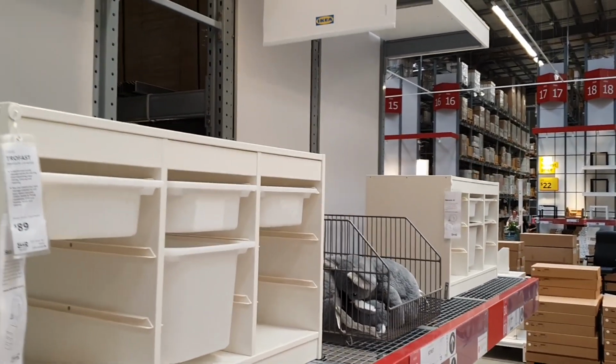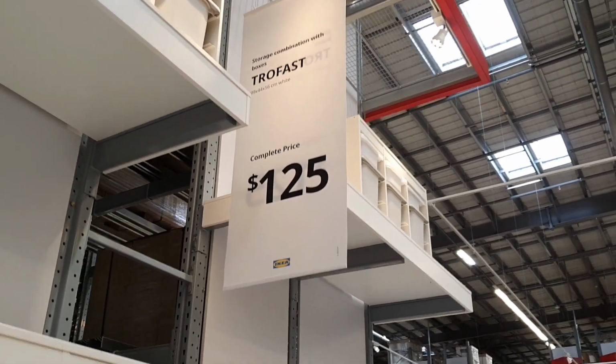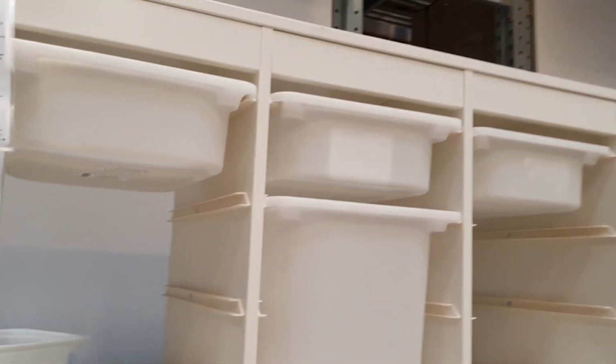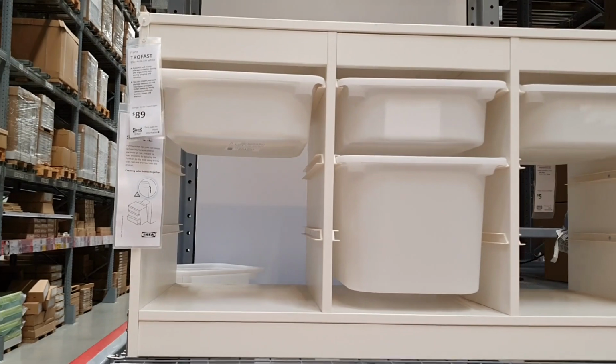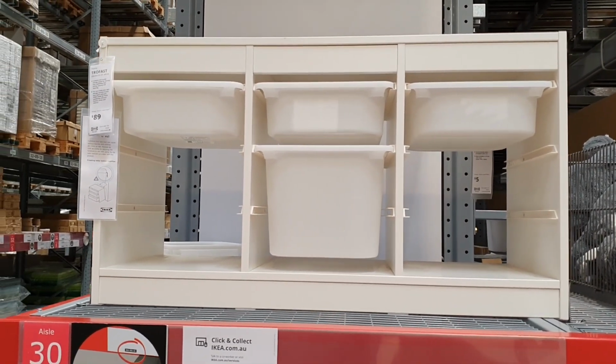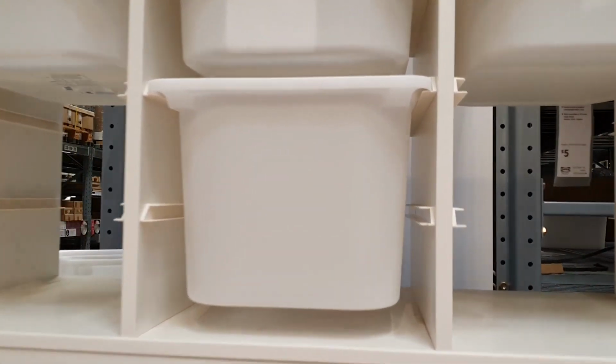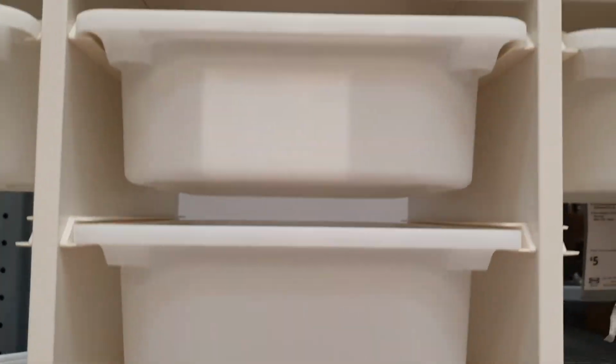I couldn't go past this one without having a look. I just think it's a really good, really clever storage idea. It's easy to use, it can be somewhat customized, and again, could really be used in so many places around the house for so many different things. This would be really great in a walk-in robe to sort laundry or clothes. It would also be really great for kids' storage.